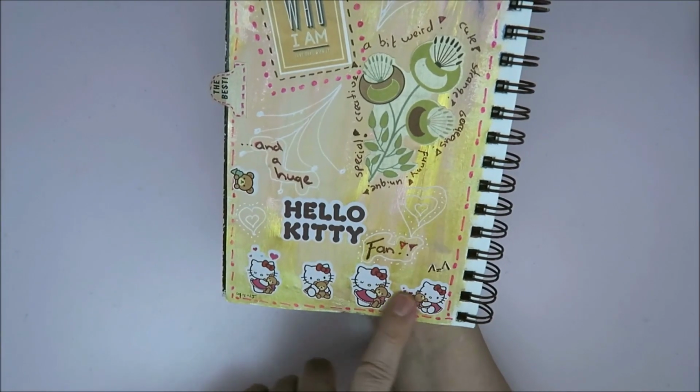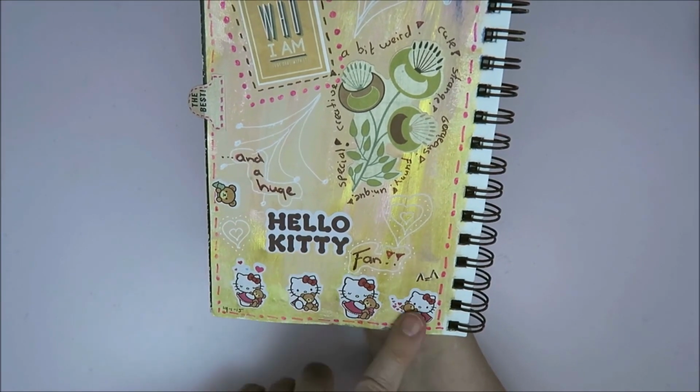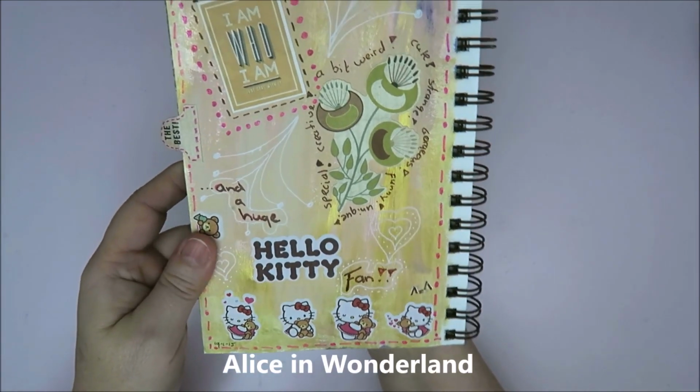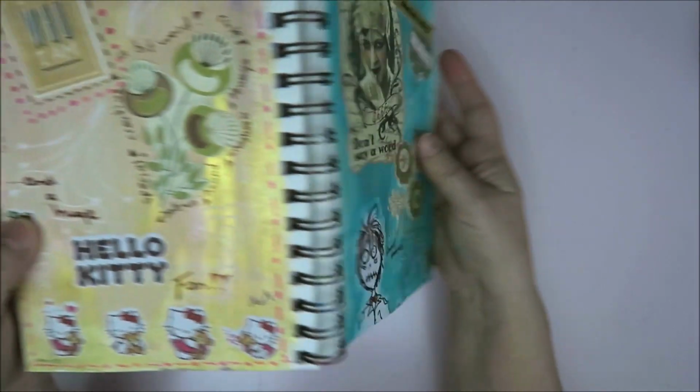And by the way, by now I'm selling my Hello Kitty collection. I'm still a huge Hello Kitty fan, I always will be. But yeah, my huge collection I'm selling so that I have room for Alice, because you can't collect everything. You can collect a lot, just not everything.